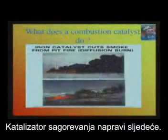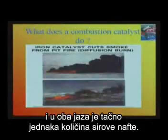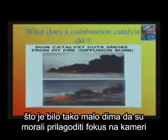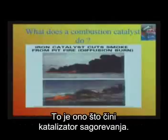What a combustion catalyst does is this. This is a pit fire in Norway, with exactly the same amount of crude oil in both pit fires. This is without the catalyst, and this is with the catalyst. The only difference, except it was a little bit lighter day, so because there was so little smoke, they had to adjust the focus on the camera. That's why the sky looks darker. They were trying to show that there was just some smoke left. That's what a combustion catalyst does.